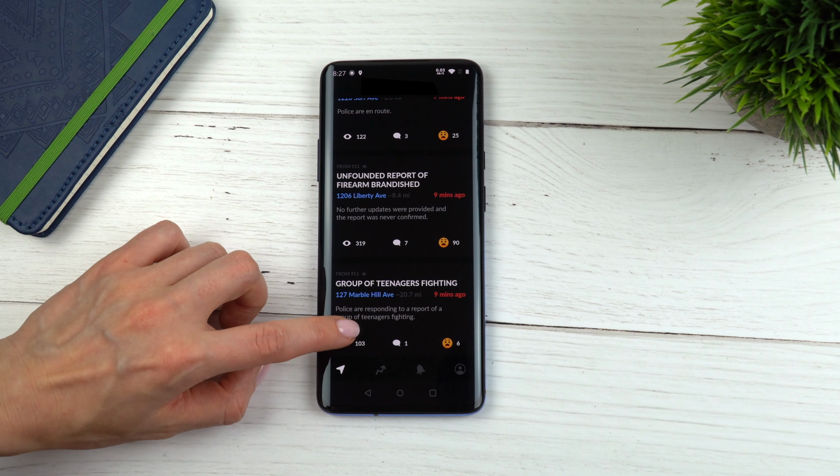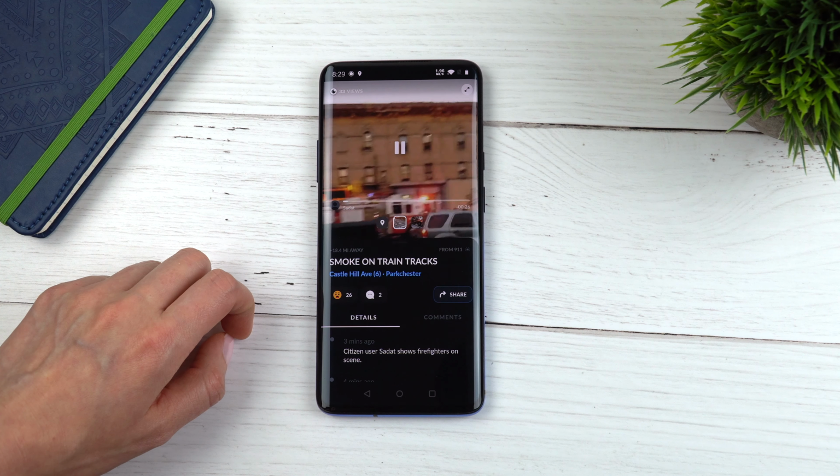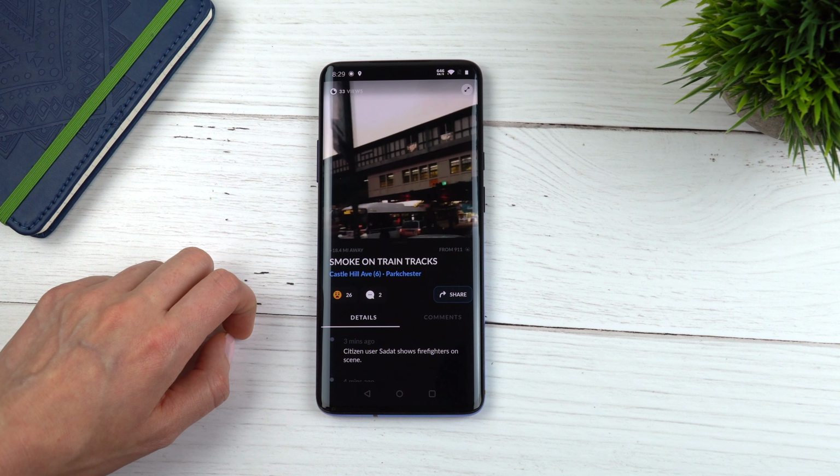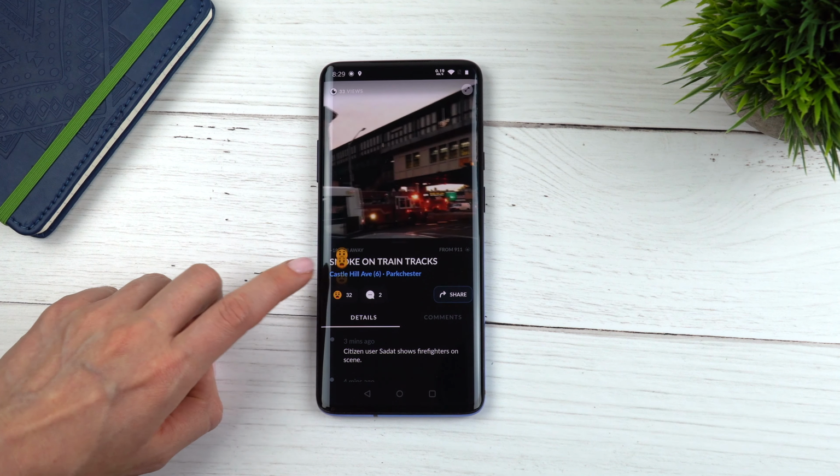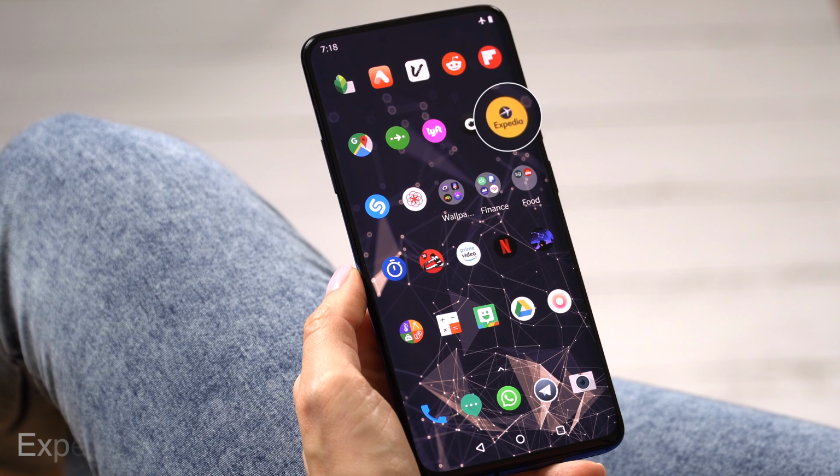At the moment, as far as I know, it works in New York, San Francisco, Baltimore, and Philadelphia, but they're always expanding to other places, so more cities are coming soon. Next, I have Expedia. It's very helpful for traveling. I often use it for booking hotels and plane tickets.